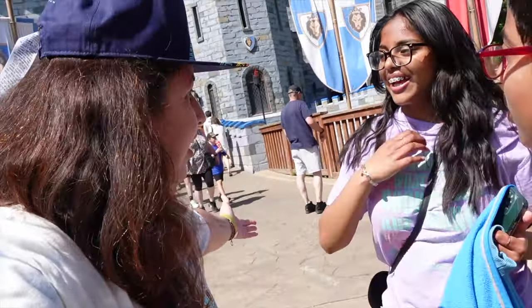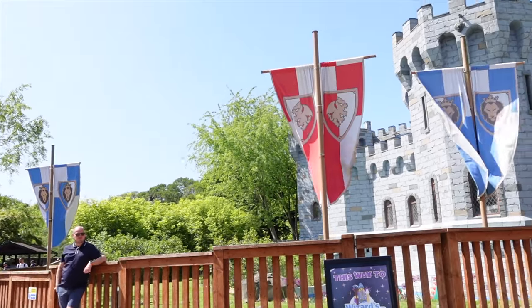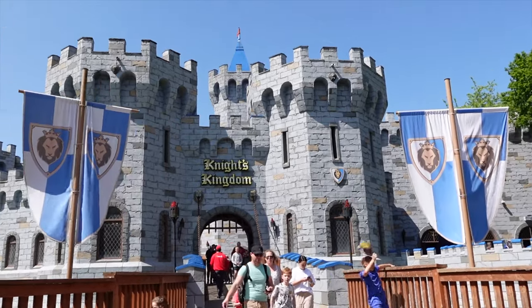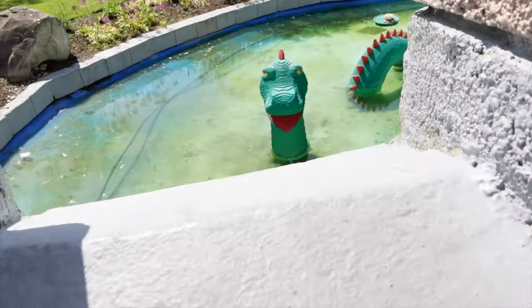It's hot, isn't it? Yeah, it's a warm, beautiful day today in May of 2023. It's a really cool castle though. Look at that, very old school castle-esque. You've got these lion flags, Knight's Kingdom. So yeah, let's walk on in. Sea monster. Oh, look at that.